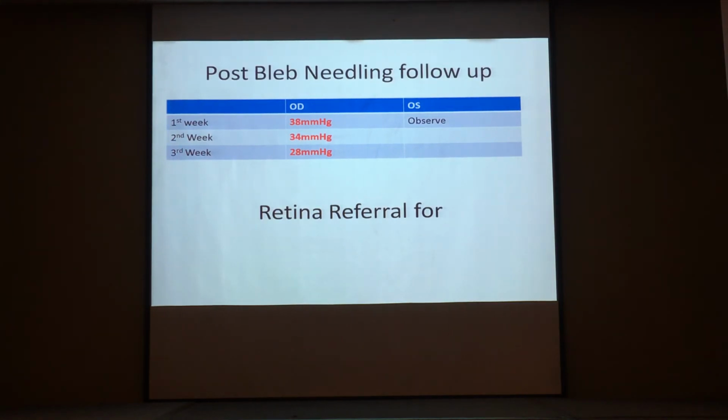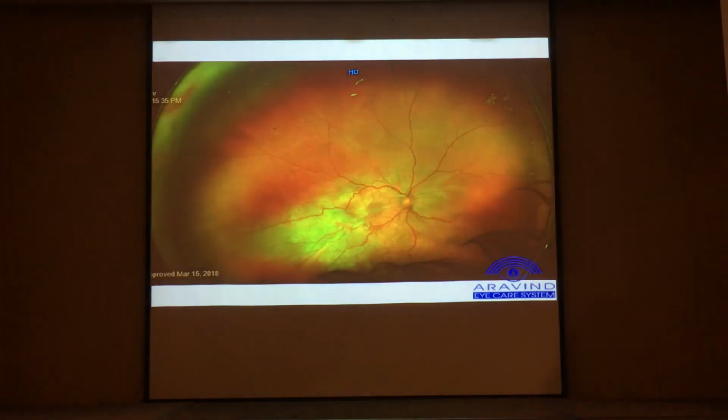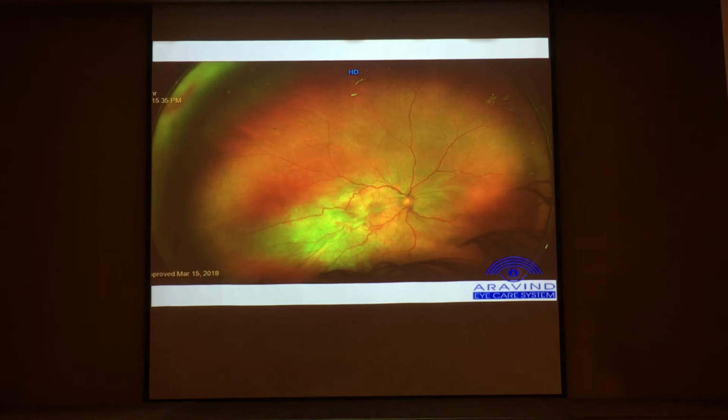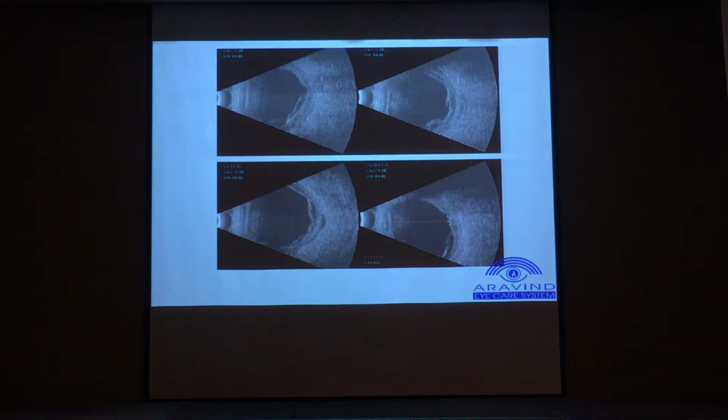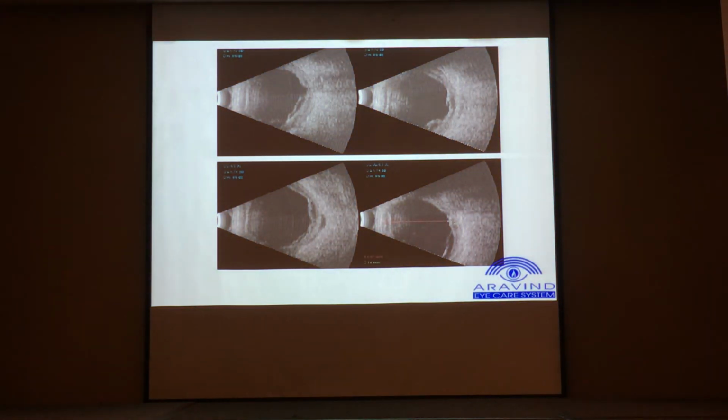Then after around the third week, the patient was referred to retina with this kind of picture. There are some ILM folds inferiorly. This is a close-up picture. This is the ultrasound picture where you can see some choroidal thickening and some shallow retinal detachment. Was there any scleral thickening? Thickness was increased, around 1.9, but it was not uniformly thickened over there.